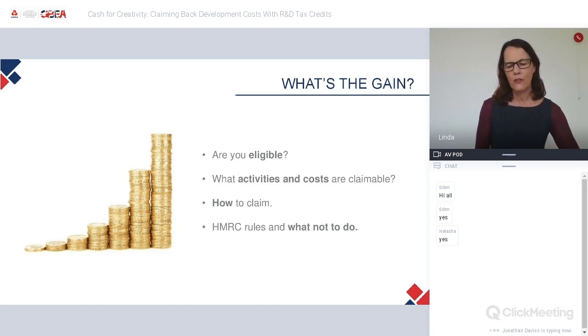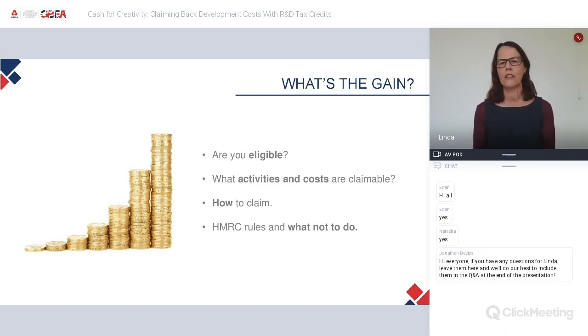On the other hand, there's nothing worse than happily claiming research and development tax relief year on year to suddenly have HMRC ask questions and then discover that you've made errors or mistakes, because they can go back up to 7 years, you can get fined, you can get all the benefits taken away. Trust me, no one wants that to happen. So it's important to get it right.